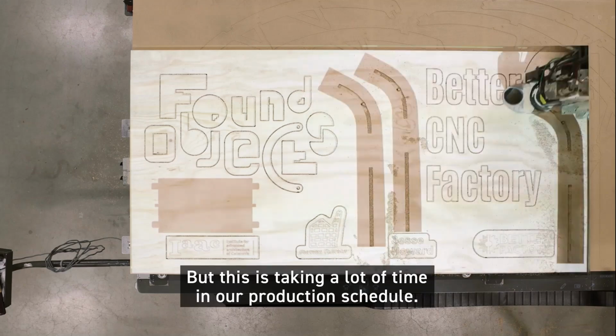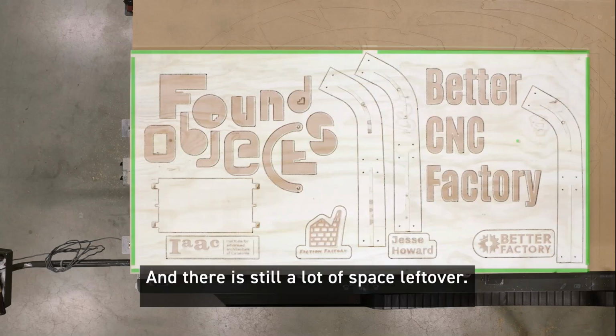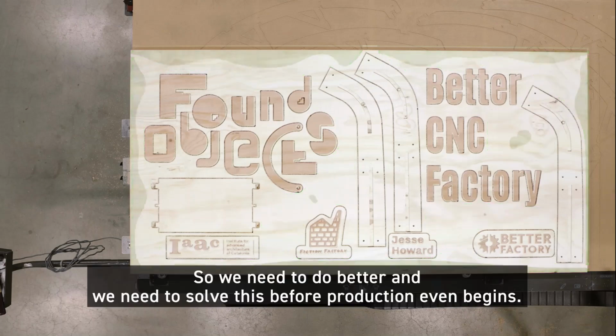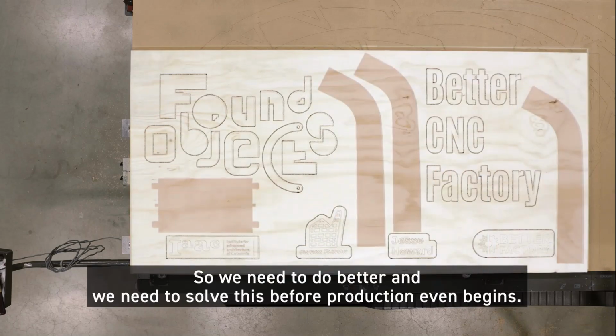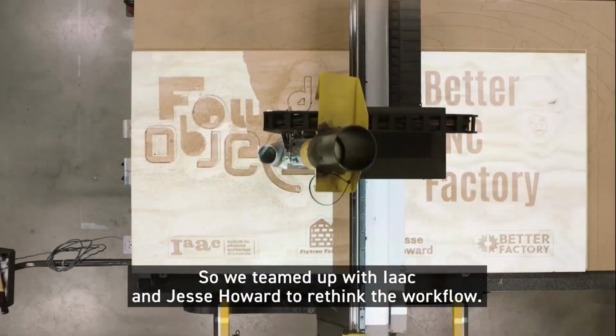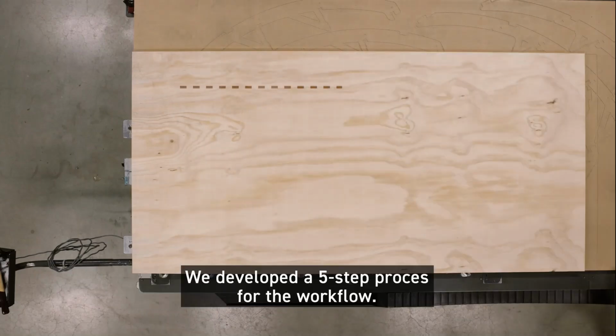But this is taking a lot of time in our production schedule. And there is a lot of space left over. So we need to do better and we need to solve this before production even begins. So we teamed up with IAC and Jesse Howard to rethink the workflow. We developed a 5-step process.